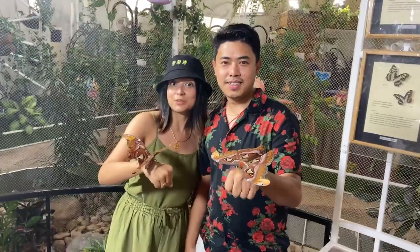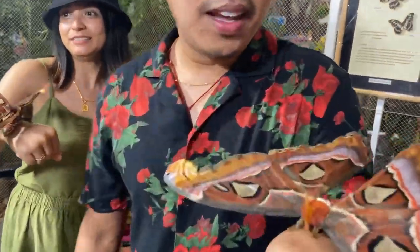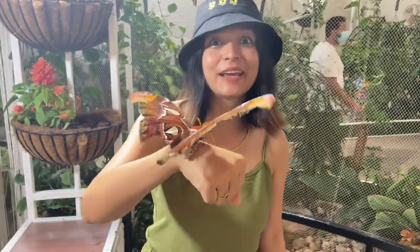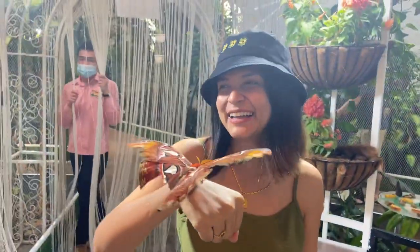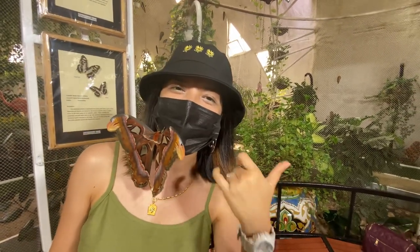These are the giant butterflies. And I'm shaking. I think these are the biggest butterflies I've seen in my life. This is the biggest moth. Oh my god, I'm shivering right now. The name of this moth is Atlas moth, and I'm not scared anymore.